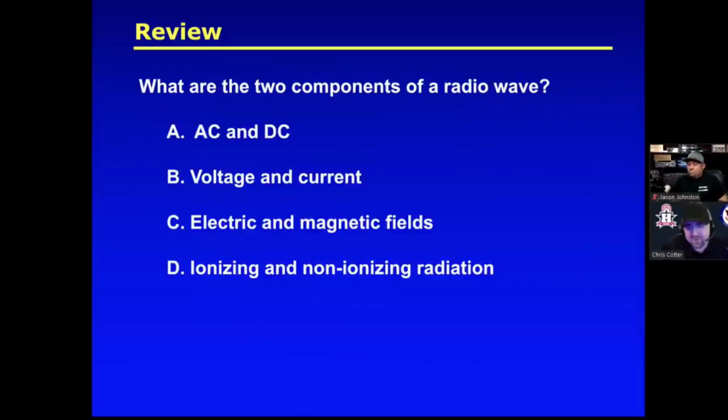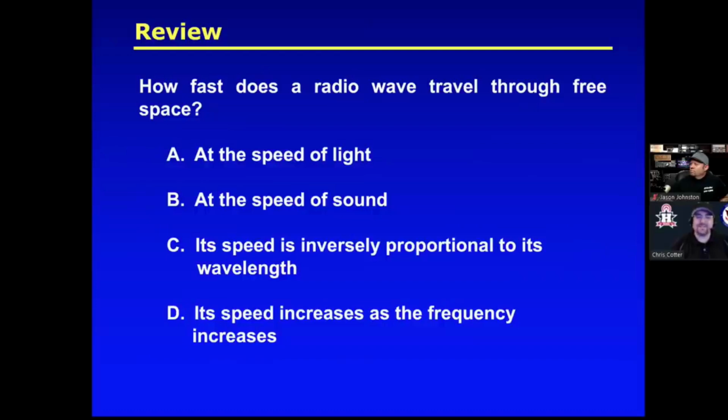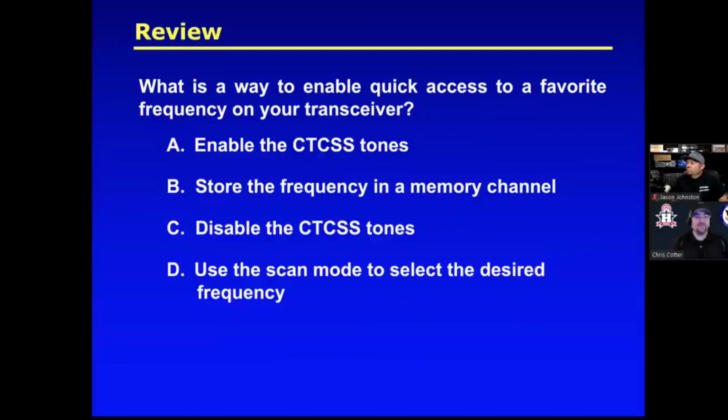What are the two components of a radio wave? What are the two components of an electromagnetic radio wave? That will be C, electric and magnetic fields. And how fast does a radio wave travel through free space? It's going to be at the speed of light. We round that up to 300 million meters per second. So it goes real fast.